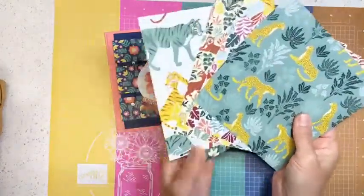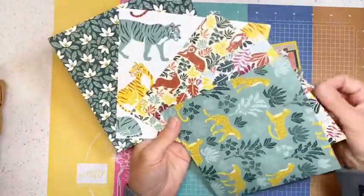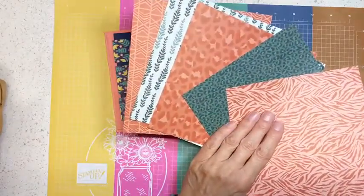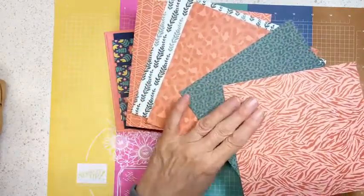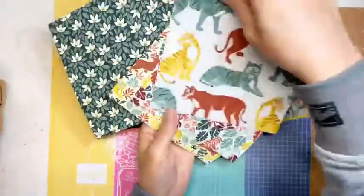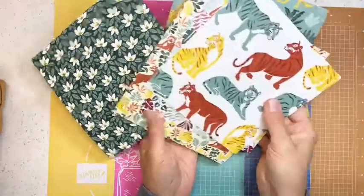And these are the patterns. On one side you have all the wild cats and stuff, and on the other side you have this kind of print that you can use for whatever. And the dies, if you get them, will cut the animals right there.